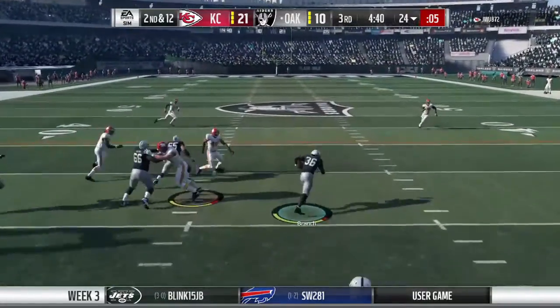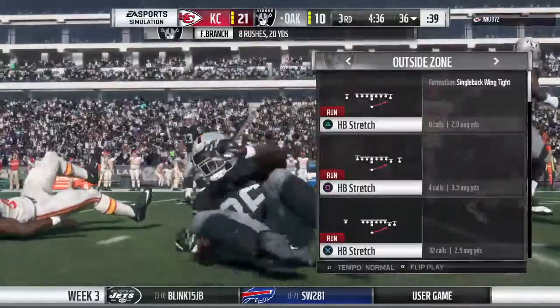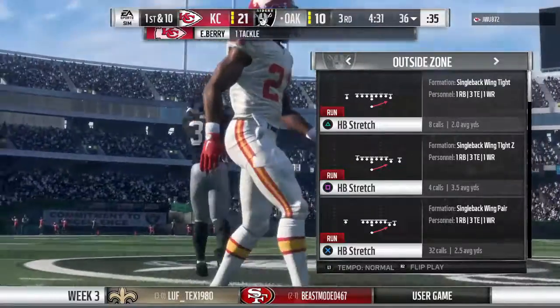They'll run it now out of the gun. And an alley to run. And they're able to get this one across the 35. Give them 12 yards that time and an Oakland 1st down.